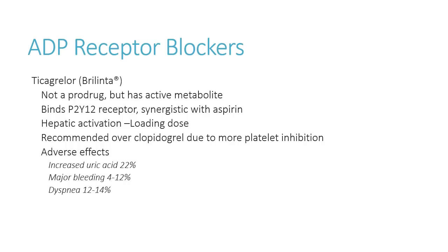Again, very similar activity. This one is actually not a prodrug, but it does have an active metabolite. When I say active metabolite, what does that mean? It means once it gets metabolized, you normally expect a drug to be inactivated when it gets metabolized, right? That's the whole point of metabolism, occurring in places like the liver. But in this case, you can actually have active metabolites that still retain some activity, right?